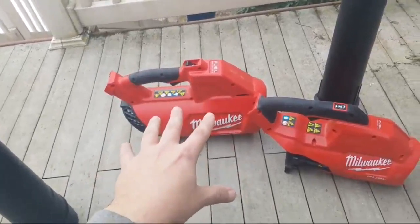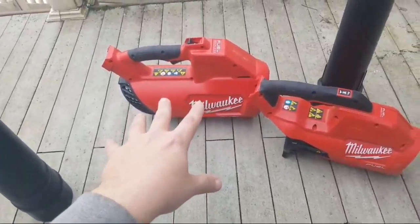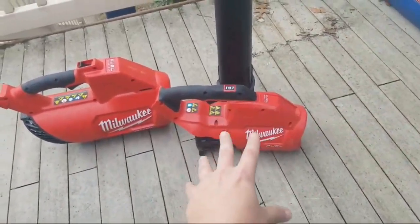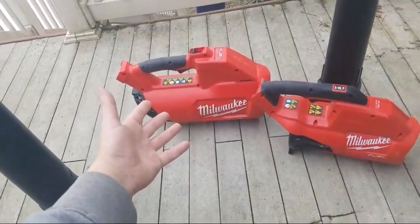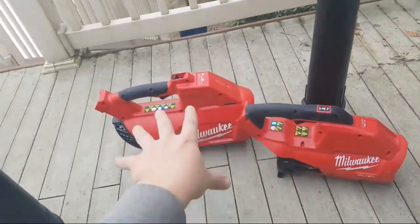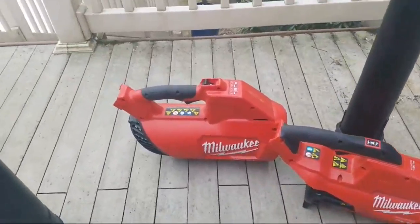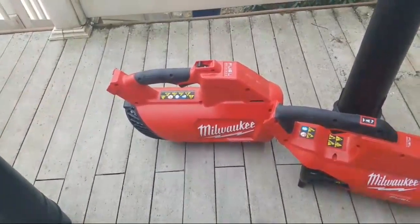That's another reason why they really had to end production with this blower. There's just no reason. This one is so much better in so many different ways that no one would buy this blower. You know what I'm saying? So it's not even really like a Gen 1 and a Gen 2. This blower came out as a replacement. Oh yeah, absolutely. It's a beast with the 12 amp hour, no doubt.